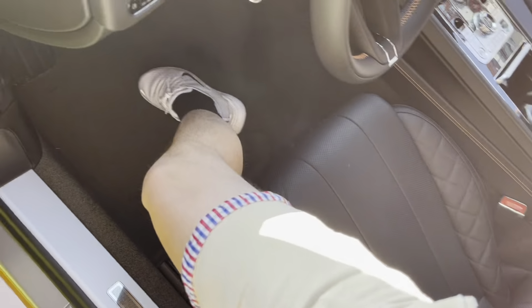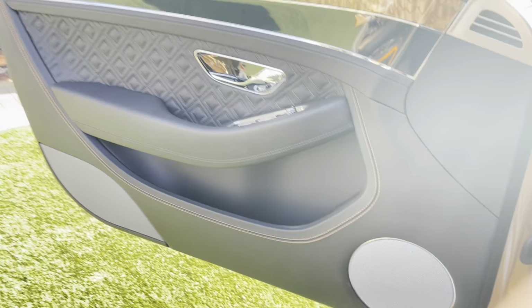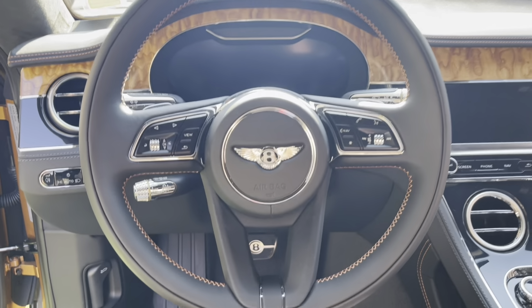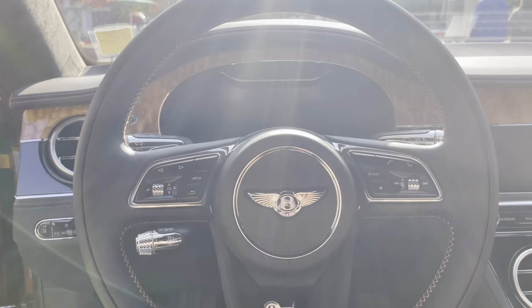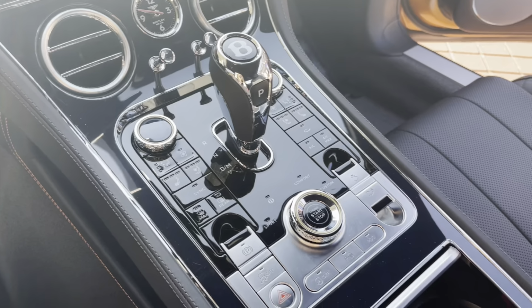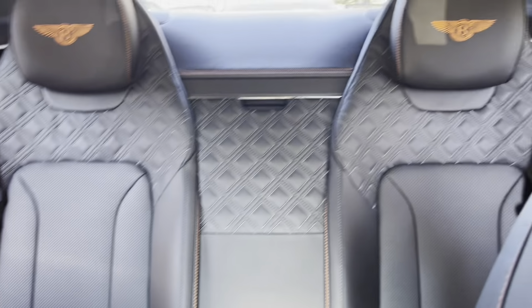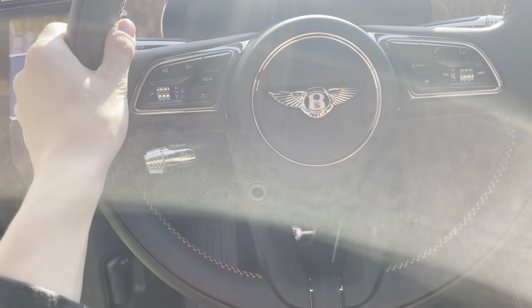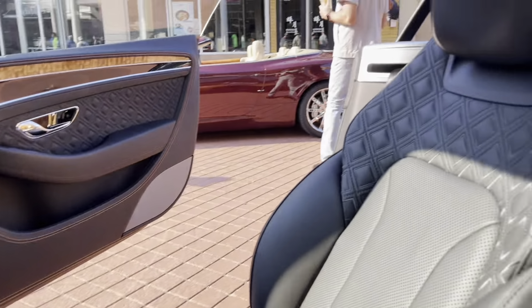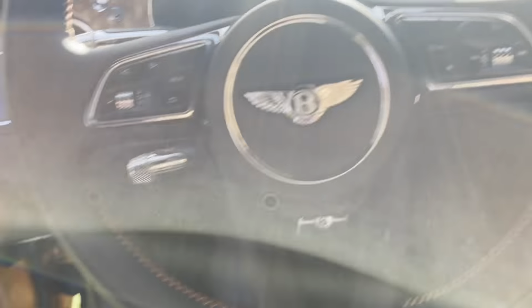I'm hopping in a Bentley. I'm inside a Bentley. Brother. Feels like money, bro. What in the world? Dude, this is so nice. Bro, I can't believe I'm in a Bentley. All these knobs, I'm scared to touch, bro. Dude, this is sick. Oh, man. Bro, I sound like a Bentley, bro.